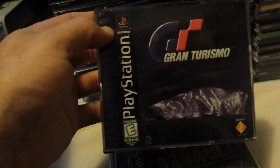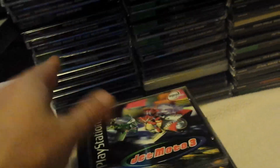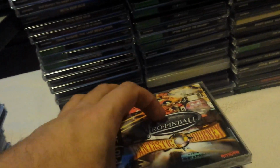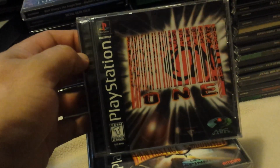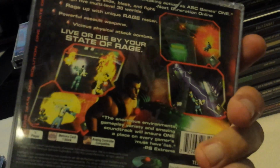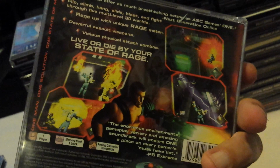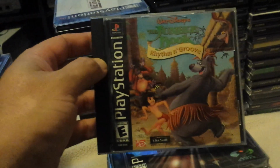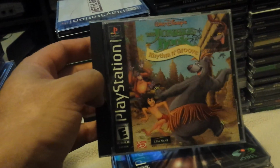3DO, man, they're all over those Army Men games. Then we have Gran Turismo, Jet Moto 3, Pro Pinball, Fantastic Journey. Then we have the game 1. This is like a side-scrolling, kind of like a Contra style type of game, but I think it has 2.5D effects, if I remember correctly. Supposed to be a pretty good game. Walt Disney's The Jungle Book, Rhythm and Groove.